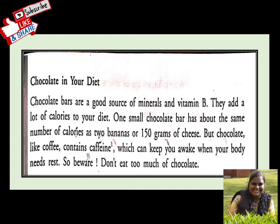Yes, children, what do we understand from this passage? Chocolate bars contain two important things. They are a good source of minerals and vitamin B. They add lots and lots of calories to your regular food. You know, a small chocolate bar has so many calories, equal to 2 bananas, or if you like cheese, 150 grams of cheese. It contains such a huge amount of calories.